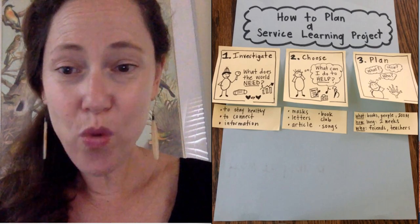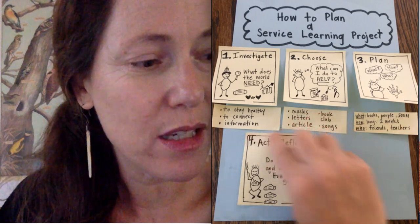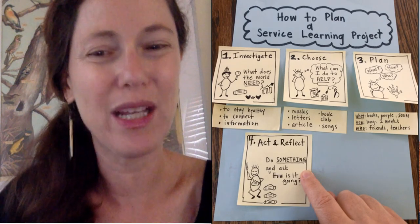Okay, you have your plan. Now it's step 4. You are ready to act. Act means you do it. You do something. But you don't want to just do your project. You want to reflect on your project. That's how you get really good projects.